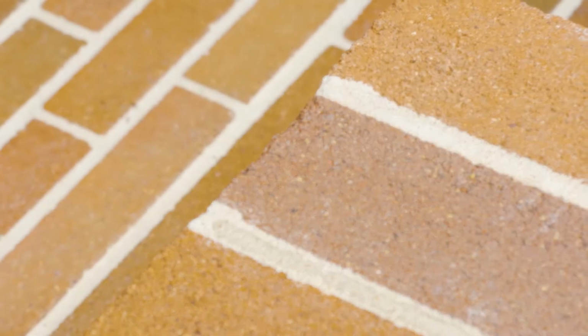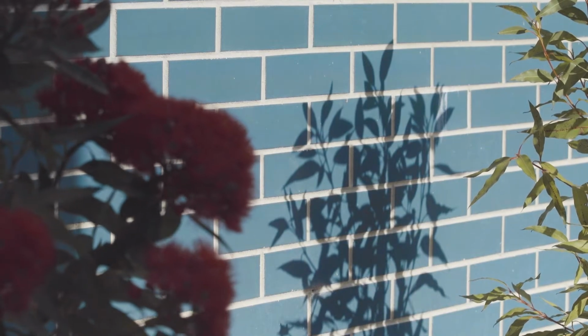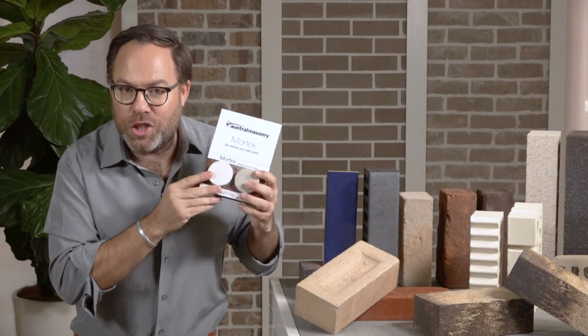That's that little bit of cement that surrounds your brick. It ultimately holds your wall together. And the colour of that mortar can really change the look of your facade. Now there's a range of mortar colours to choose from.